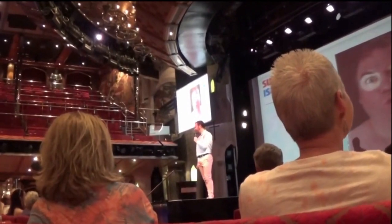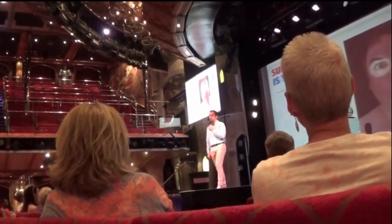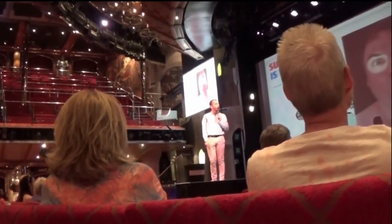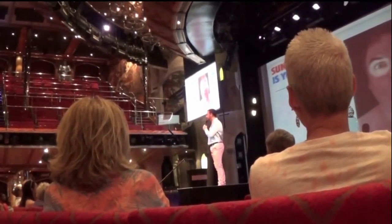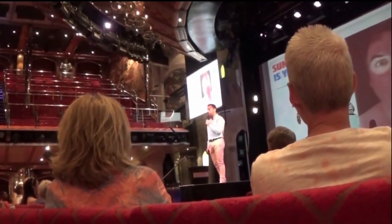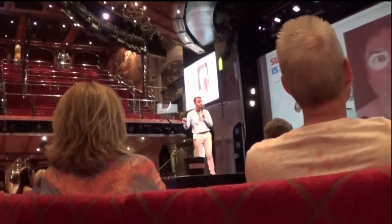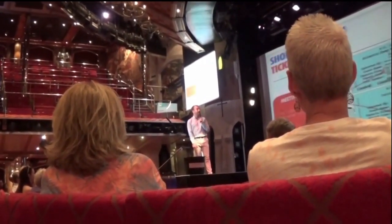Sunscreen. It is your friend. You would be amazed how many people ruin their vacation simply because they do not apply sunscreen and they end up looking like that guy. I'm going to make a deal with you right now. Apply sunscreen, folks. Look after yourselves, because if you don't, I'm going to take a picture of you and show it to every guest that cruises with Carnival for the next month. No, seriously, please use sunscreen. It's so simple, but it will help your vacation be a lot better, I guarantee it.